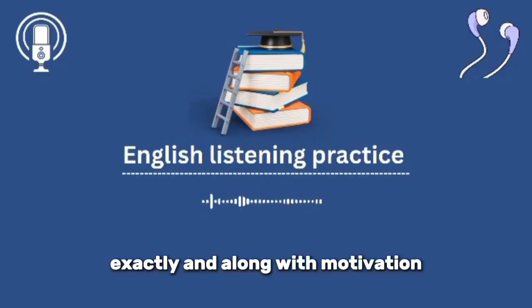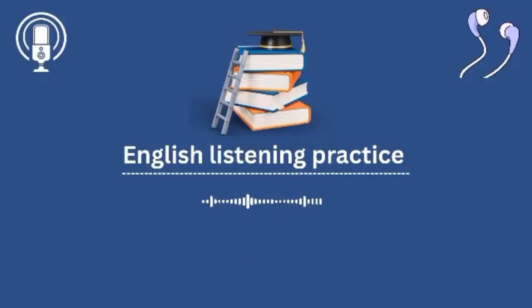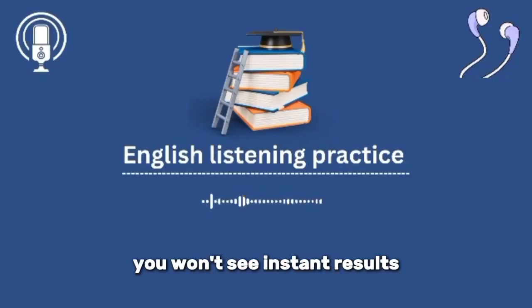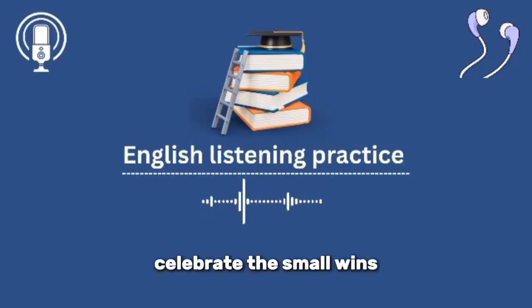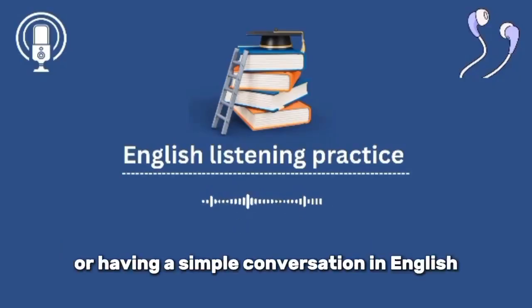Exactly. And along with motivation, we need to talk about patience. Learning English, or any language, takes time. You won't see instant results, but every little bit counts. Don't get discouraged by the mistakes or slow progress. Celebrate the small wins, like understanding a phrase you didn't know before, or having a simple conversation in English.